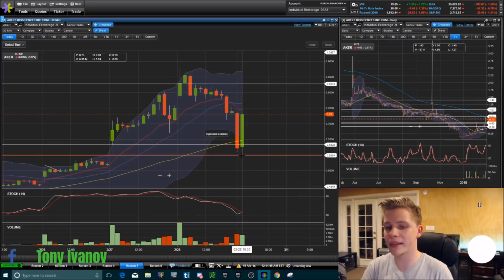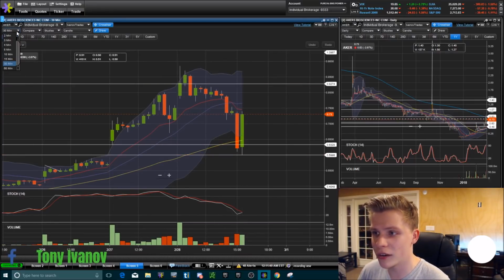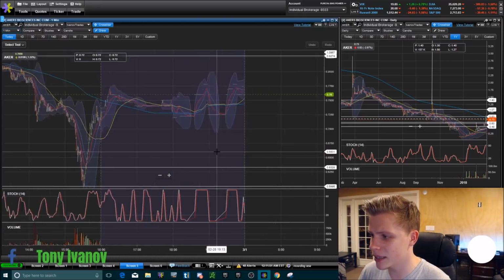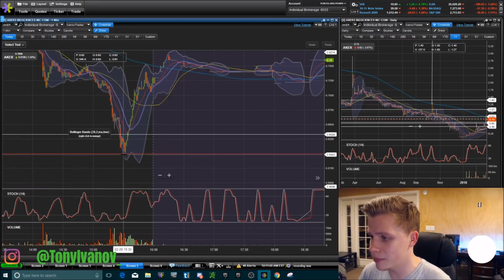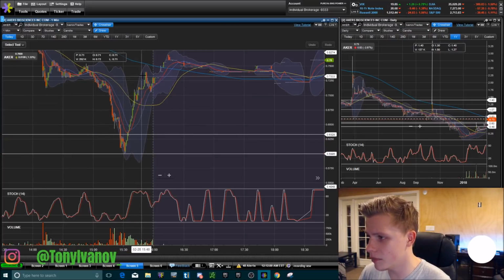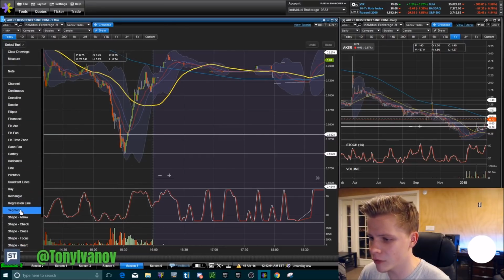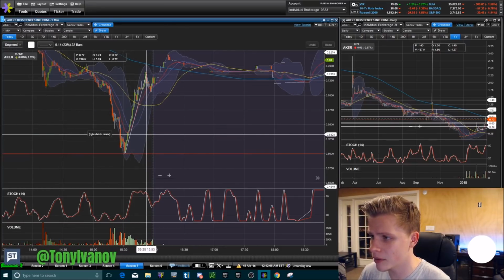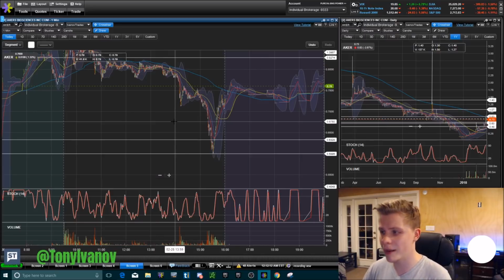Now, by the time I got back to my computer, I was looking at AKER 5 minutes past its bottom there, and I didn't want to get in because I didn't get the best entry. And of course, this bounced up like 16 cents, which is a very strong move on a stock like this. It bounced up 23% in 22 minutes, which was a very awesome move. So congrats to whoever got into that play.